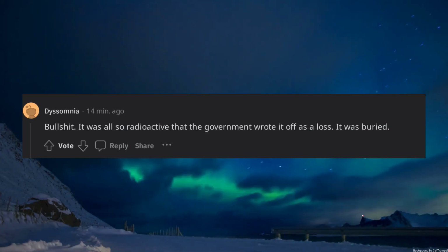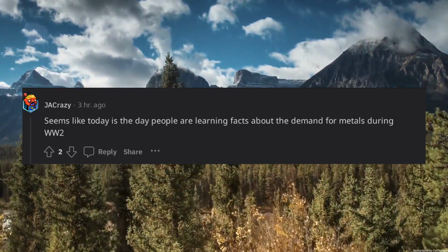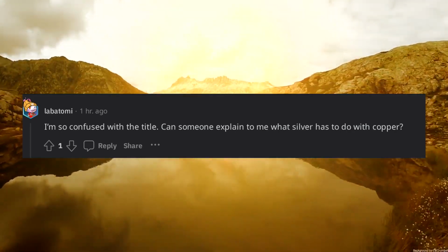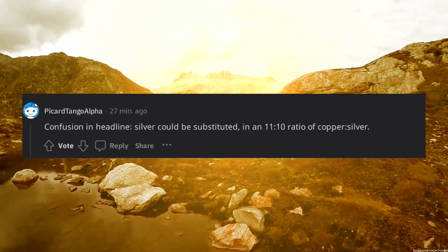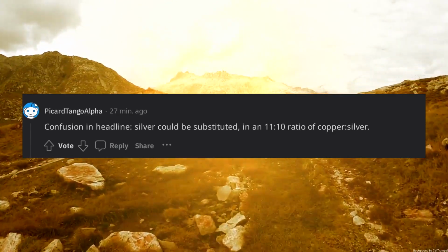Bullshit. It was also radioactive, so the government wrote it off as a loss. It was buried. Seems like today is the day people are learning facts about the demand for metals during World War II. I'm so confused with the title. Can someone explain to me what silver has to do with copper? They needed copper but used silver as a copper substitute in coils. Confusion in headlines. Silver could be substituted, in an 11:10 ratio of copper to silver.